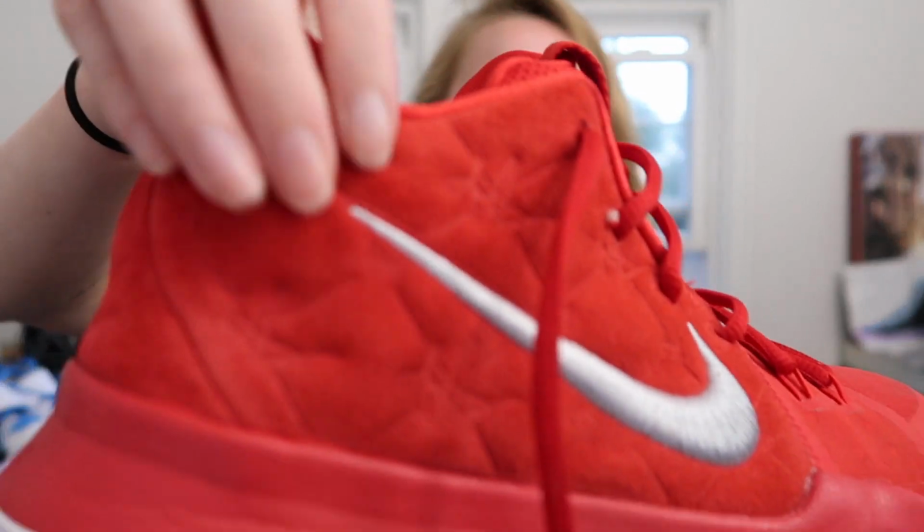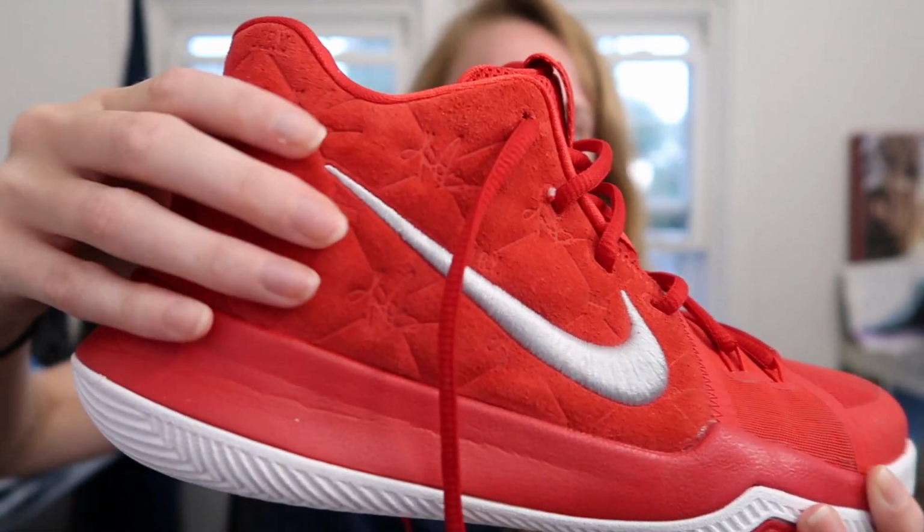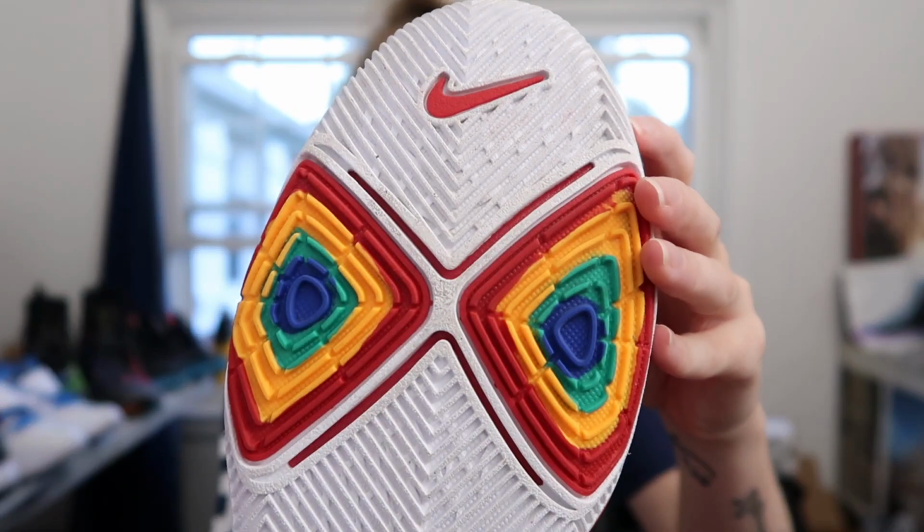Alright, next we have these Kyries. These were actually from the outlet. Super cheap. Very good material. It's like suede. Super nice shoe. All red. Bottom has like a rainbow thing going on.